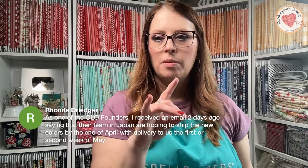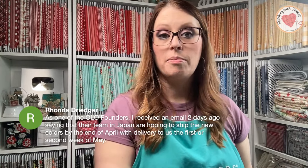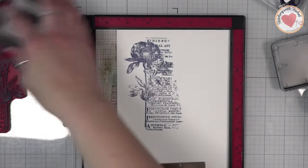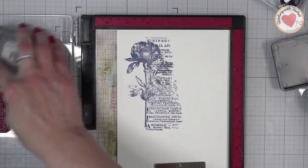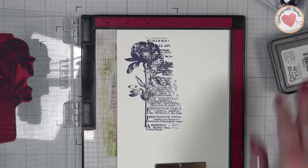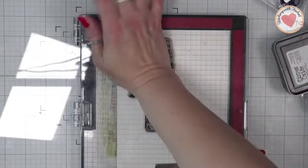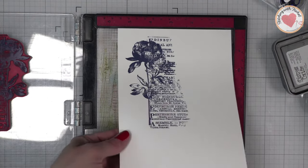And Rhonda says that she has heard that the Olos are shipping by the end of April with delivery to the US or to us first or second week of May. That sounds right. I really cannot remember. I will say, as far as the questions about craft room, I have downsized a lot of things. My room houses more than just paper crafting, so some out-of-season things or things I don't use often aren't in here. I also purge a lot, and I know not everyone does that. That's just something I do.